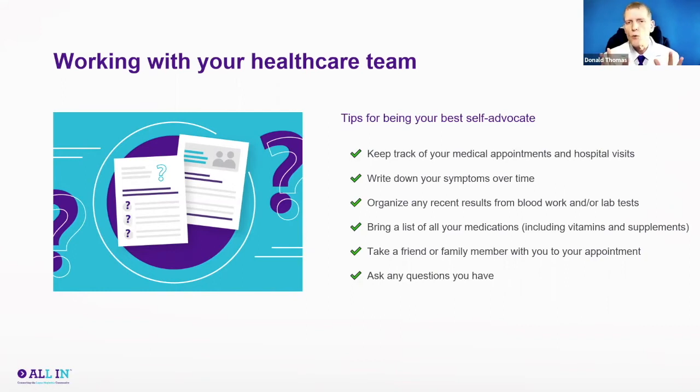I love it when someone has a friend or family member along. Number one, I know that the patient's going to remember things a lot better. Having 2 sets of ears, they're going to remember what I say a lot better than just one person. Also, that family member or friend may help remind you to tell me something that you might have forgotten, or ask me a question that you might have forgotten as well.